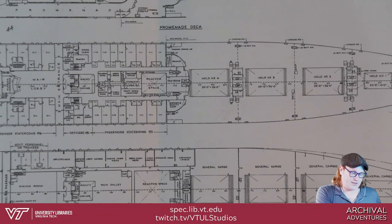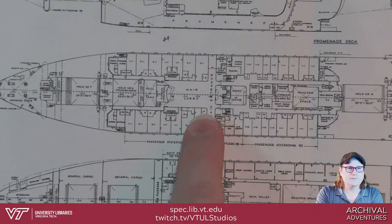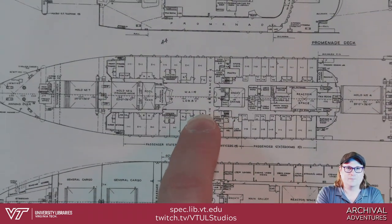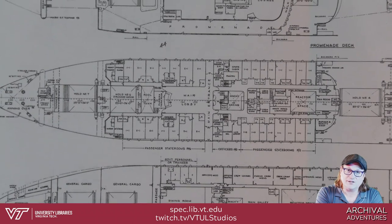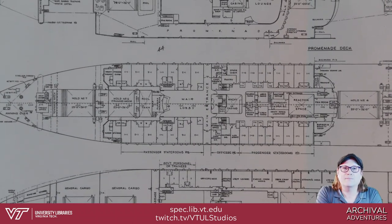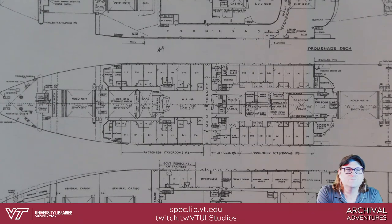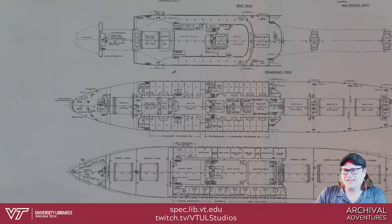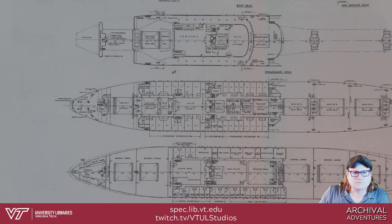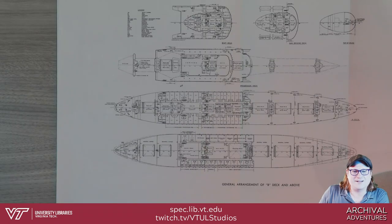Within the hull structure, a deck level is assigned to the main lobby. Main lobby. Passenger staterooms and accommodations for the purser, steward, doctor, and nurse. Sick bay! Where's sick bay? Oh, wait. It's quarters for the doctor and nurse. I would assume that sick bay is going to be nearby. Sorry, I didn't actually mean to zoom out.